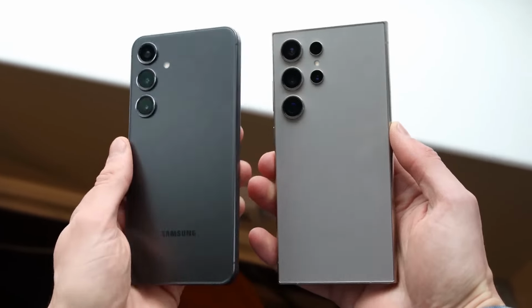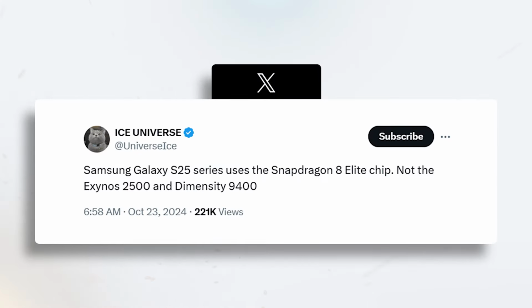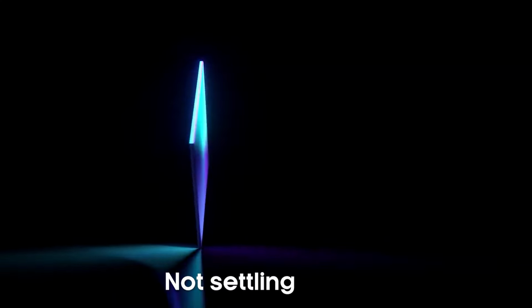We have some new leaks regarding the S25 Ultra and S25 Plus, and the real trouble begins. Various leakers have confirmed that the Snapdragon 8 Elite chipset will be the sole chipset globally. The Exynos drama is not settling down.